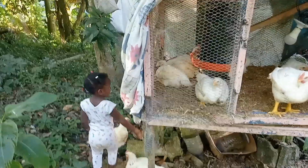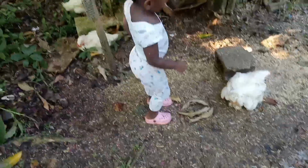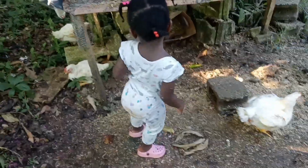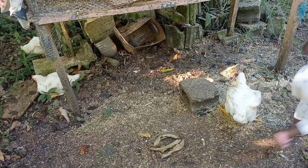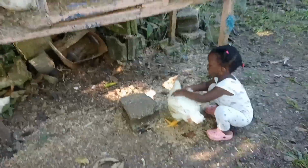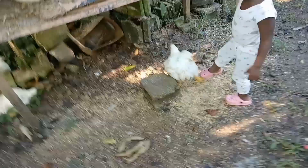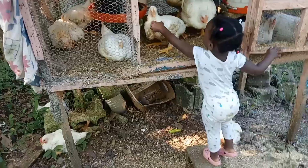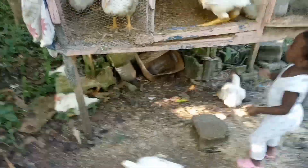Look at Ailey. No, Ailey. Three. So Ailey's counting. Ailey said 3 chicken outside. Look at the chickens. Yes. Ailey making the sounds of the chicken. Quack, quack, chicken. Look how brave Ailey is. Ailey, don't use your foot on the chicken. Ailey, no! 4, yes. It's 4 chickens now. You see how rough Ailey is? Ailey's not the average female baby.